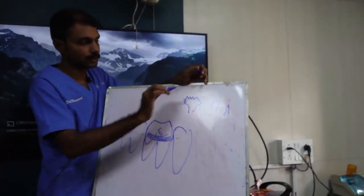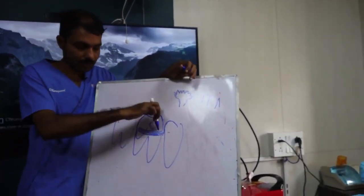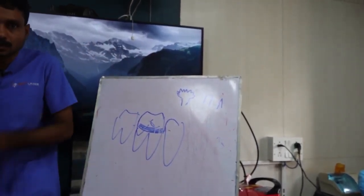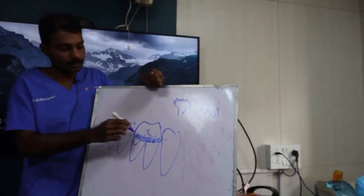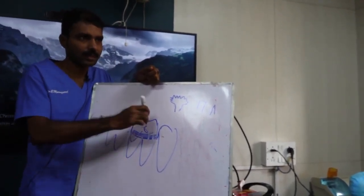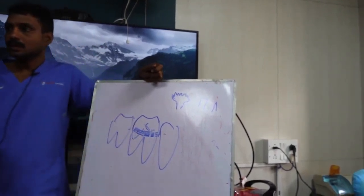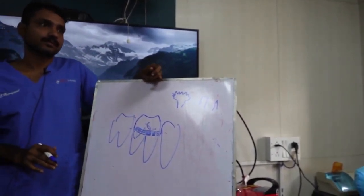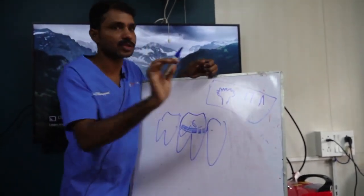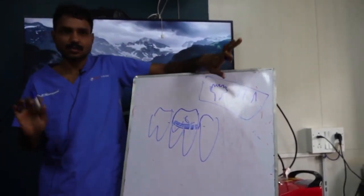Like the periotome, this is the piezotome. Just like this. In a drill, it goes inside. In the same way, you punch wherever possible, lingually. Then it is easy to remove the tooth. So these are the two steps in piezotome. If you are using piezotome, these are the two things.